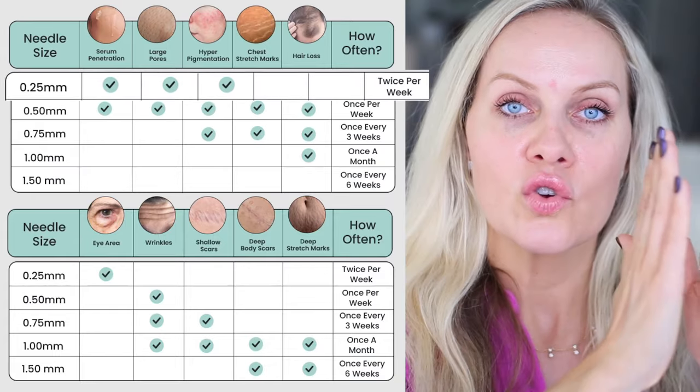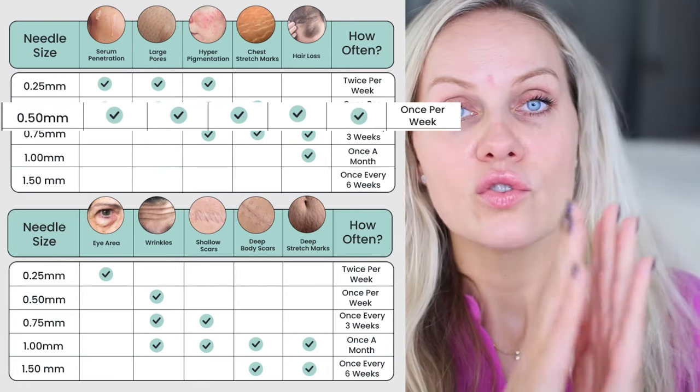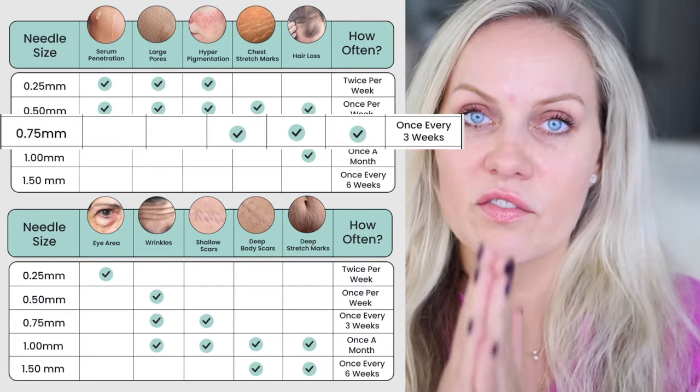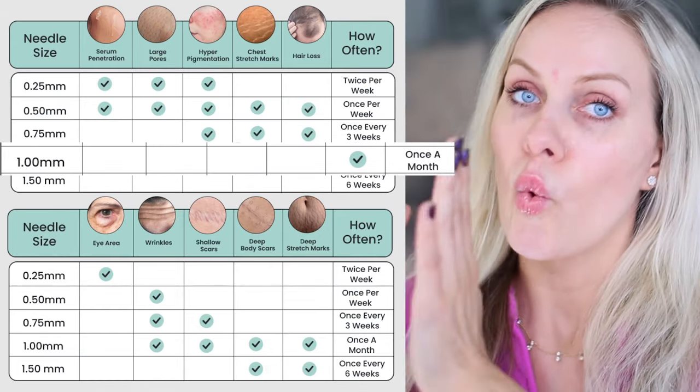Now, how often to use it? 0.25, you use once or twice a week when you're a beginner. 0.5, you use once a week. 0.75, you use once every 3 weeks. And 1 millimeter, you use once a month.